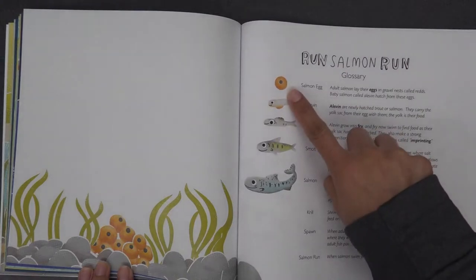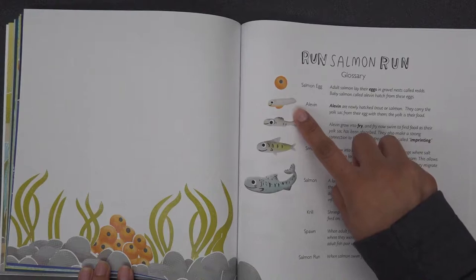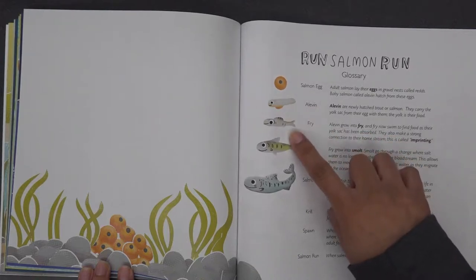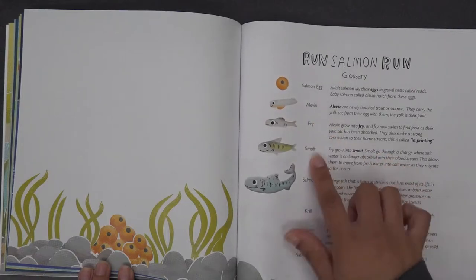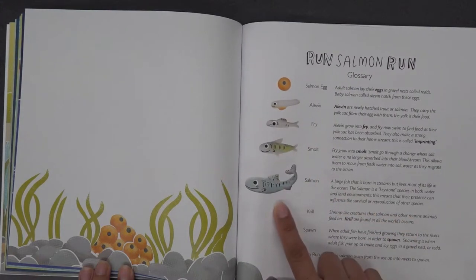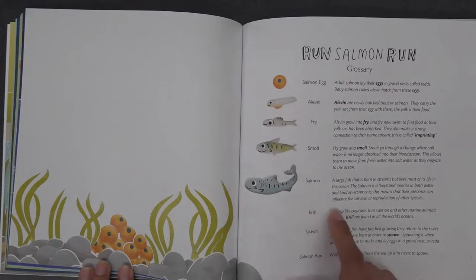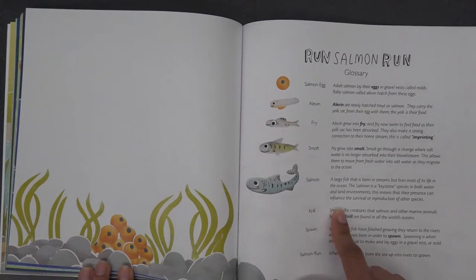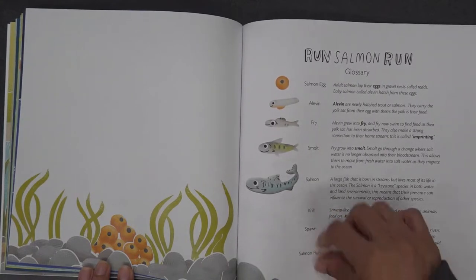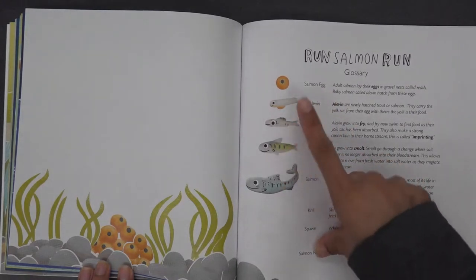That's a salmon egg. That's the alevin. The alevin grow into fry. Then the fry grow into smolt. And then the smolt grow into salmon. And they go into the ocean to eat krill. And then they have more eggs. They return to their home and have more eggs. And the salmon cycle starts all over again.